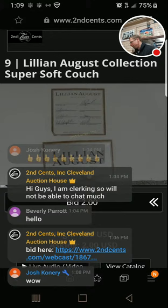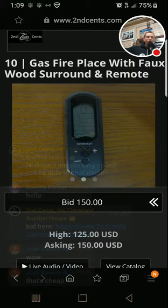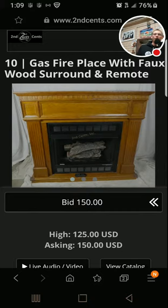Selling it for a dollar, number 564, buy of the day. Lot number 10, gas fireplace with faux wood surround, remote control. You come home, you push that button, bam, you got the fire lit, the heat going. Oh man, no gas, it's electric.